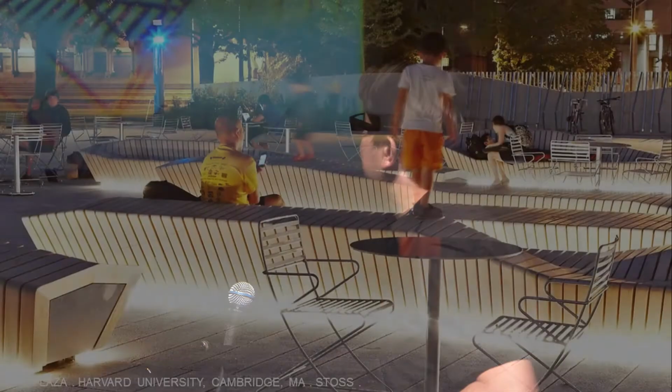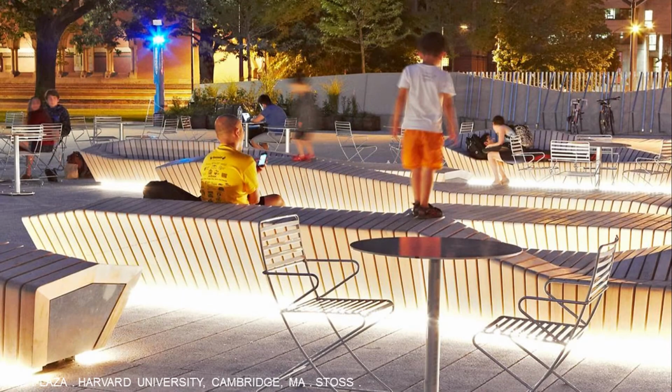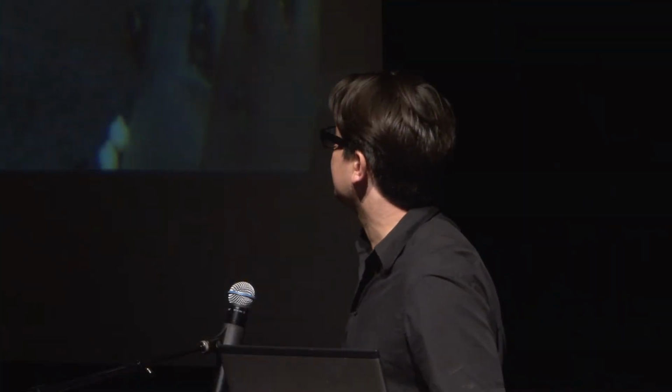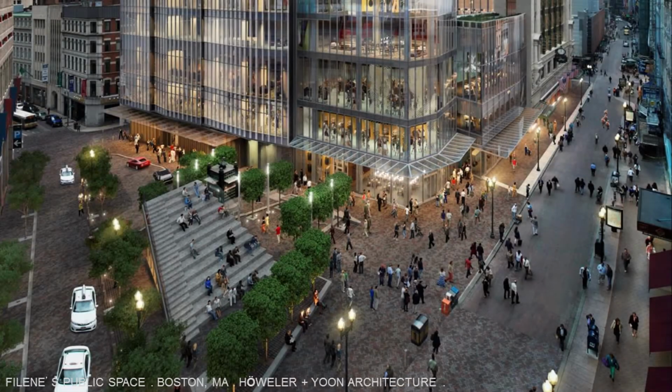They find ways to hang out on it. And I think when you look at the photographs of this space, it's incredibly active all the time, daytime, nighttime. And that's a quality that we aspire to for all of our projects.